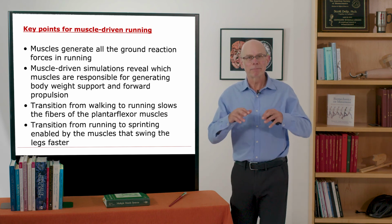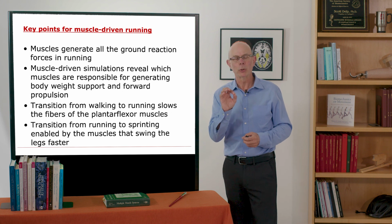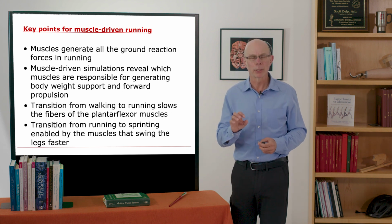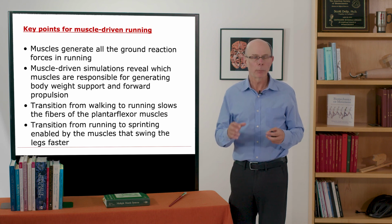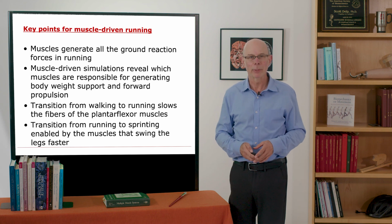So that is the close of the formal part for Chapter 12. What I do want to do is just finish up with a simple story about how muscle-driven simulations can help you design a device that will increase running efficiency. So I'll come back in a minute with that.